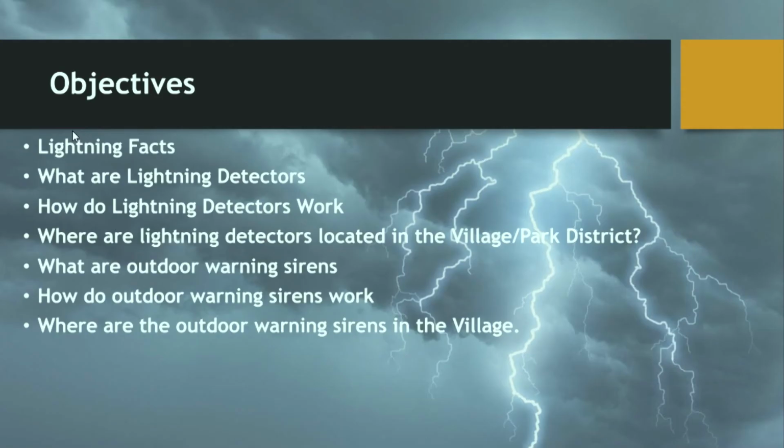So we're going to go over quick lightning facts. What are lightning detectors? How do they work? Where they're located. Outdoor warning sirens, how do they work? And where they are in the village.